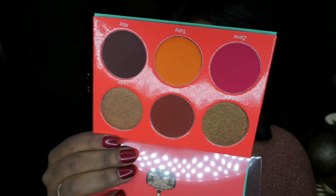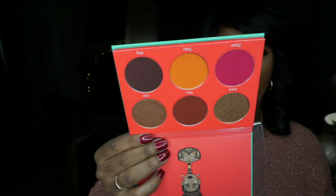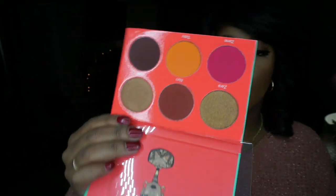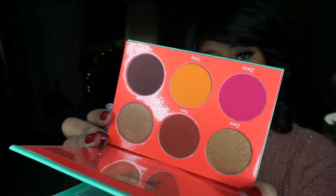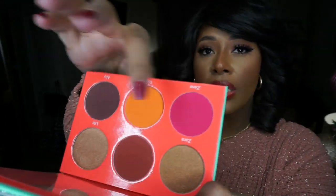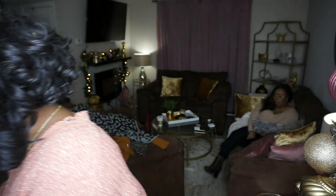So this is my second piece from the brand and my last piece. Though I love the brand, I'm just over buying a whole bunch of makeup stuff. But I just really, really wanted this palette because it can double as my blush palette as well as eyeshadow palette. So that's why I really, really wanted this one. So, so pretty. You know, these are my colors right here. So, yes. Perfect for me. I can't wait to dibble and dabble in this.